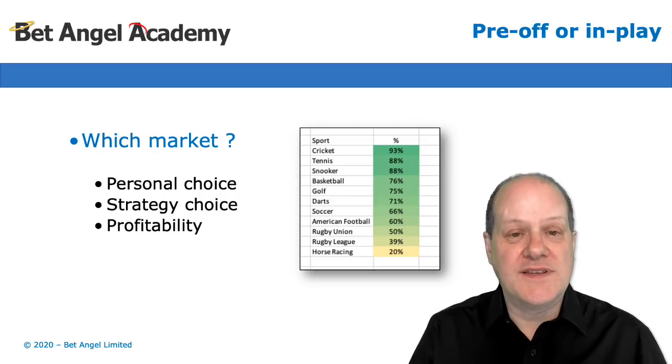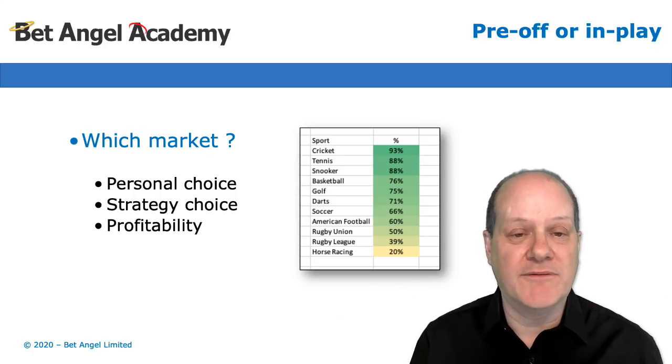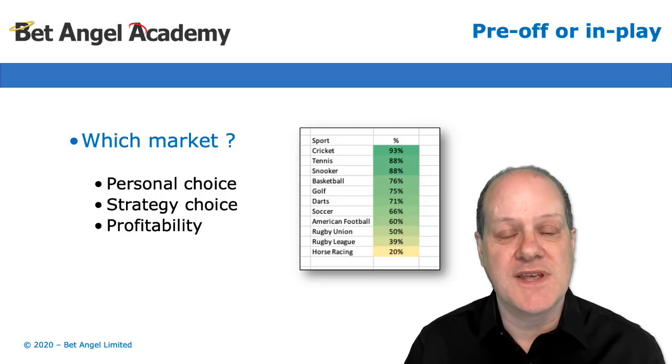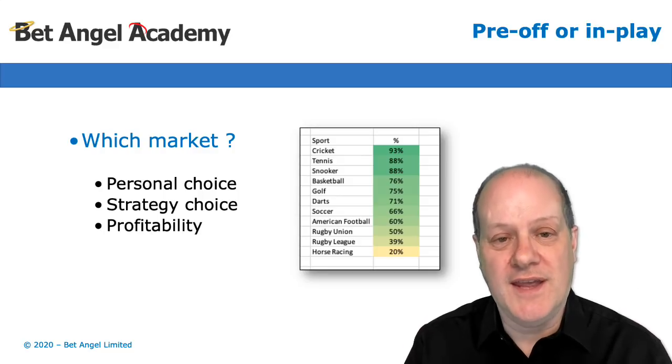But you have to realise that in-play is very different on one sport to another. And in terms of the overall market volume, it's radically different as well. So if you compare cricket to horse racing, you'll see there's an absolutely massive difference in terms of the amount of money that's matched pre-off versus that which is matched in play.